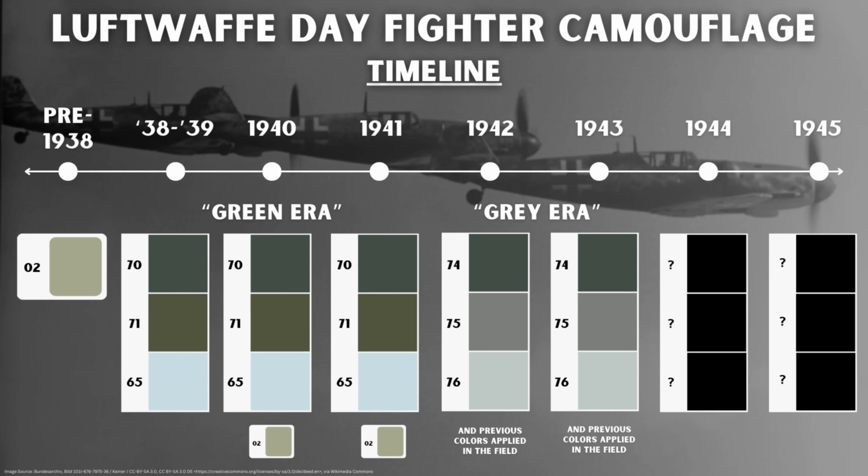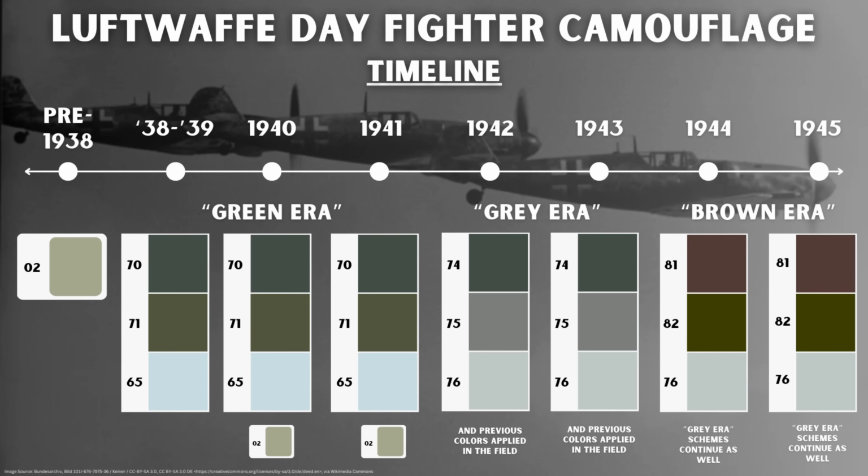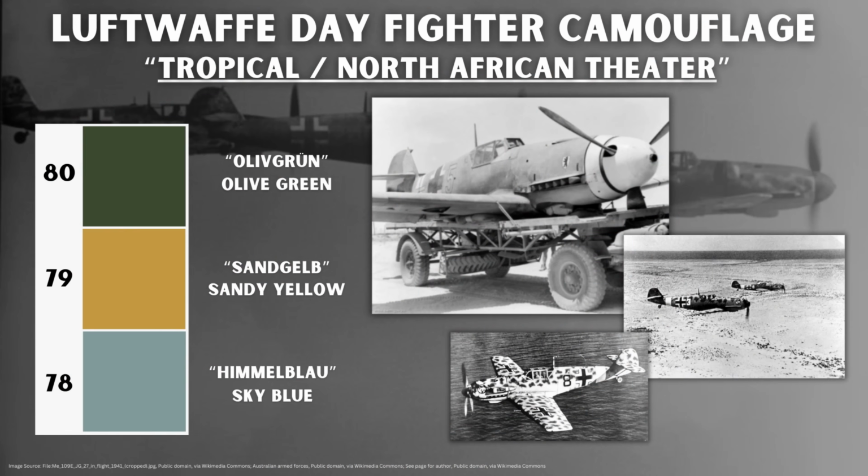This gray scheme will continue with some aircraft through to the very end of the war, though it begins to be eclipsed by the brown era starting in 1944. Our RLM-76 remains for the lower portions of the aircraft, but our upper camouflage colors now consist of RLM-81 and 82. Tropical aircraft serving in the Mediterranean and North African theater from 1941 through to the spring of 1943 are adorned with RLM-78 bellies and RLM-79 upper surfaces, plus a little RLM-80 for that extra effect. And of course, though we didn't explicitly mention it earlier in the video, fighters operating in winter conditions were often whitewashed with an all-over white paint to blend in with the snow.